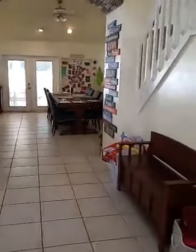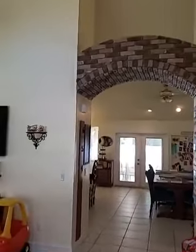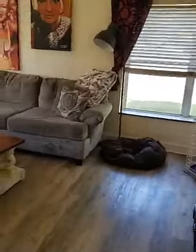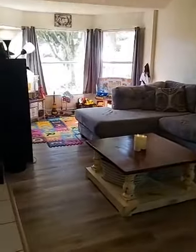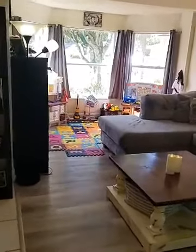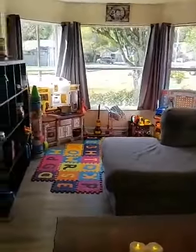As you enter, you'll notice very high ceilings. Makes the house look really large. You have some formal areas here. It could be a formal dining, formal living, however you want to set it up. They obviously have a small child, so they've set up a little play area, which is really nice.